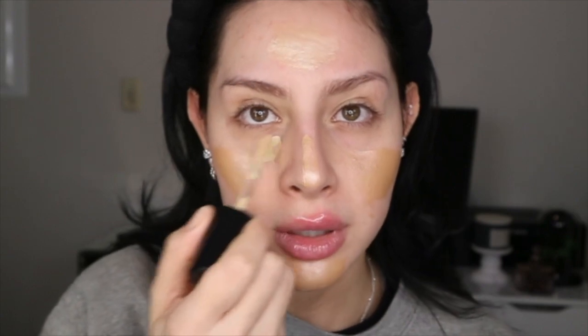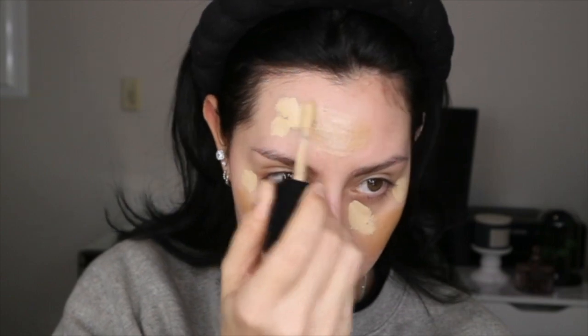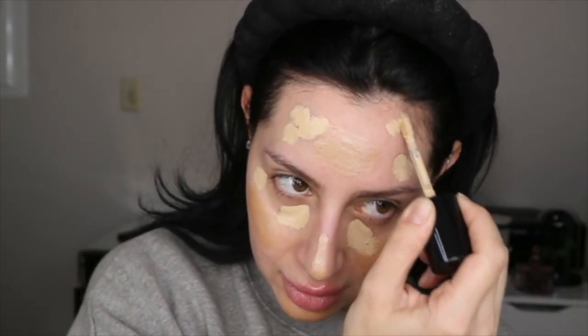After that is on, I like to go ahead and pre-conceal. I use my Too Faced Born This Way concealer in Almond, and I just like to put that under my eyes. And I do highlight as well with a lighter shade, but I like to do this first, and then I also concentrate this on the little pimples that I have. Then I take my beauty sponge and I blend all that away.